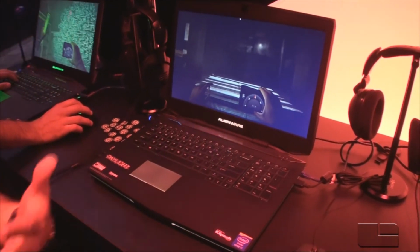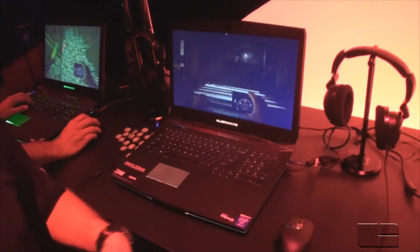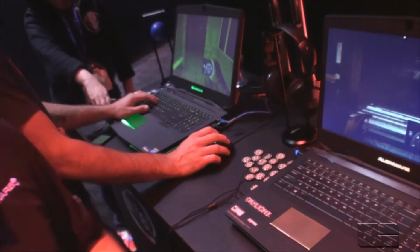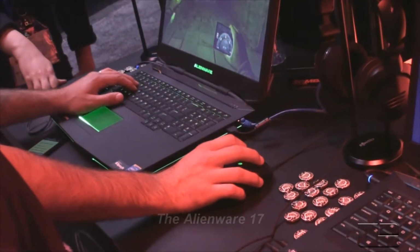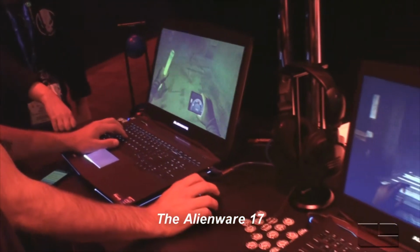So really giving the option to the customer, right? What we don't want to do is tell a customer how to play, tell a customer what they should have inside their system. Let them choose, right? We have Win 7 and Win 8 options across all of our platforms. We believe in customization. We believe the gamer games the way they want to. Give them the option to do it.